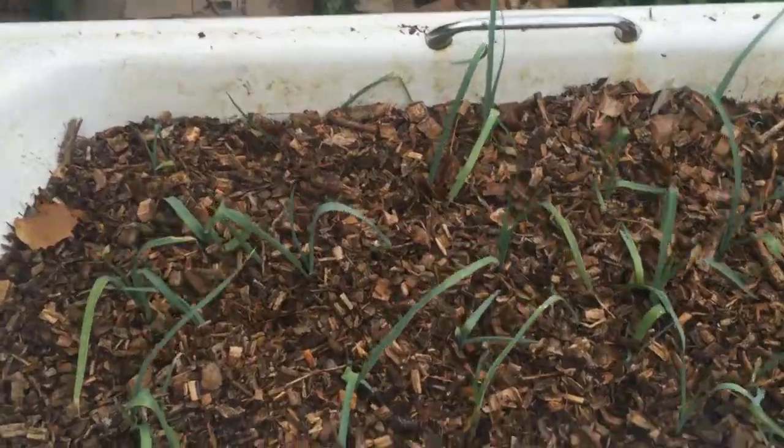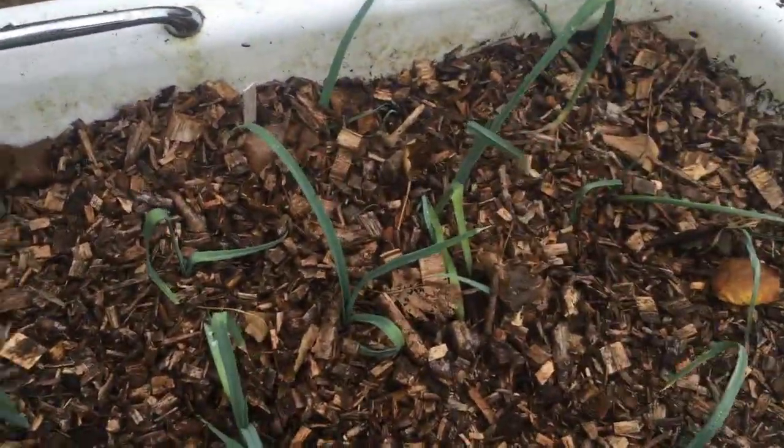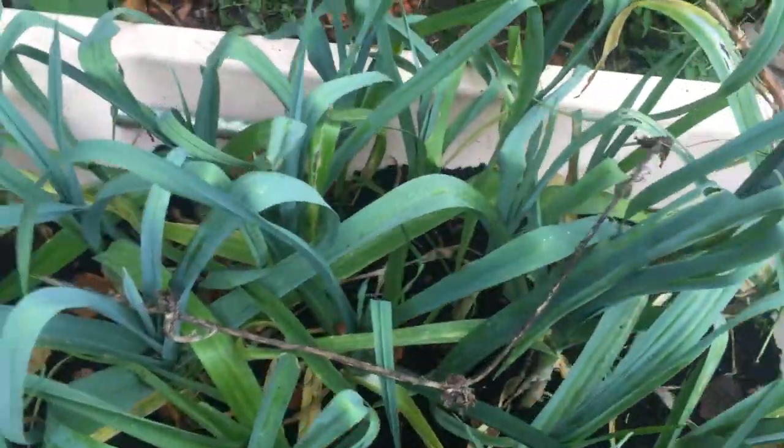But we still got growth. We've got leeks in here, and then the older leeks here, look. I think they're looking okay. They're nice. These are Musselburgh. They're looking okay in my baths. I've had the potatoes out of here. They're okay. Getting a bit waterlogged now, so I'm going to have to drill some holes in there.